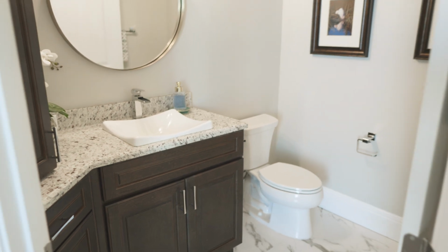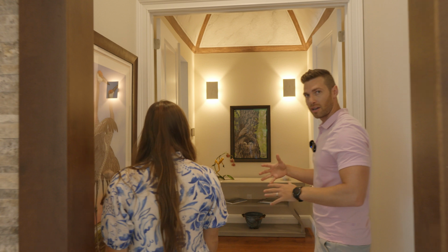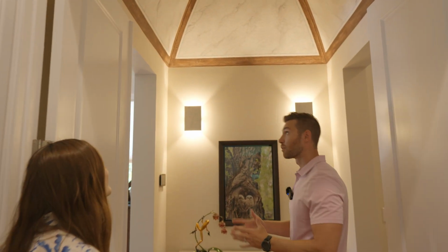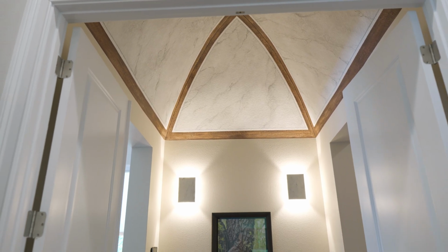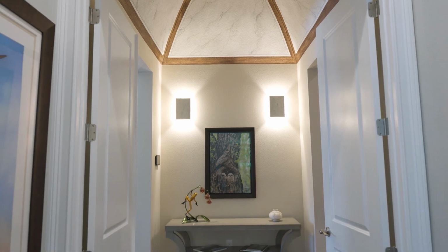So taking you to the master, which is in the back of the house and situated nicely where you're private, you're not gonna hear a lot of noise from your other bedrooms. And you get a lot of details in here. So I'm walking under a different type of a ceiling, which is called a groin ceiling. I don't see that very often, but it's a nice subtle detail. I also love the wall sconces here, just give it that elevated feel.